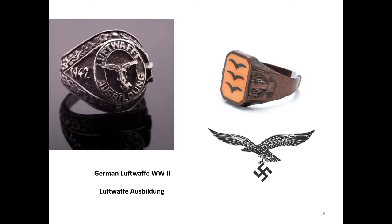Okay, the other one on the right, the gold. The Germans used these colors to indicate a particular field. So this is aviation. Different colors would be for the different branches of the service. So this is equal to about a tech sergeant, the rank. There's three gulls on there.